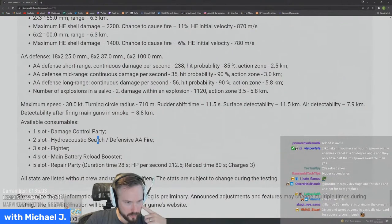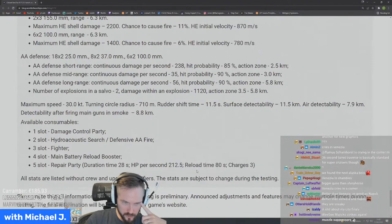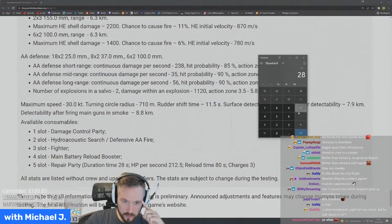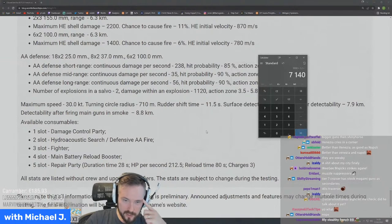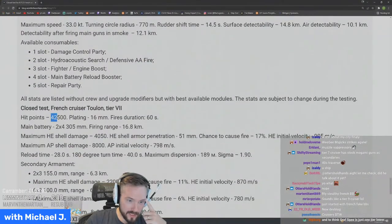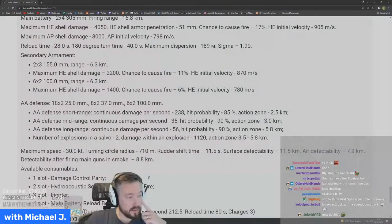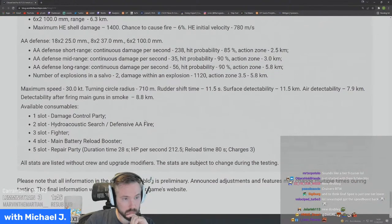Damage control, hydro, fighter, reload booster, and 3 charges of heal. Jesus. Wait, how much are you healing with this thing? You're healing 28 times 2.125 times healing flag. You're healing 7k. And you're gonna run superintendent because of all the consumables. So you got potential effective health of about 70k health in this thing. And it's a tier 7 cruiser. Yeesh. That's kind of terrifying.